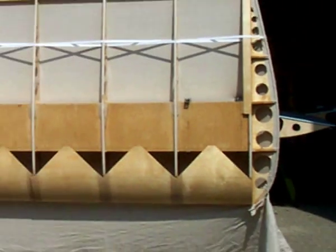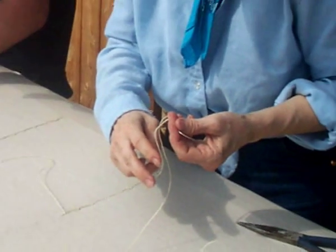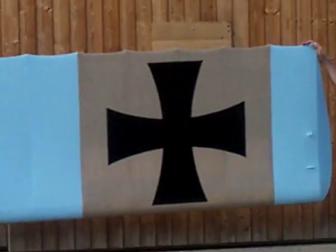A number of new triplanes are currently being constructed around the world. One of these is at my place and will stay with the museum to be.